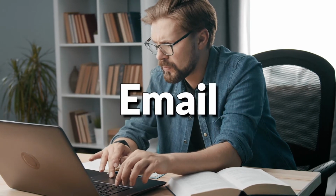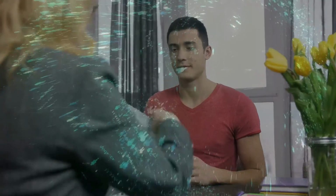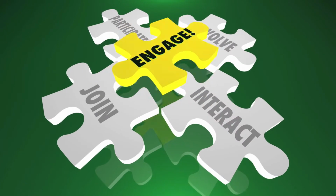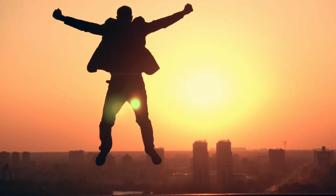You only need to enter your first name, last name, email, and country. As you can see, they essentially accept people from all over the world. It makes no difference which country you are from. You can participate in this opportunity right now wherever you may be.